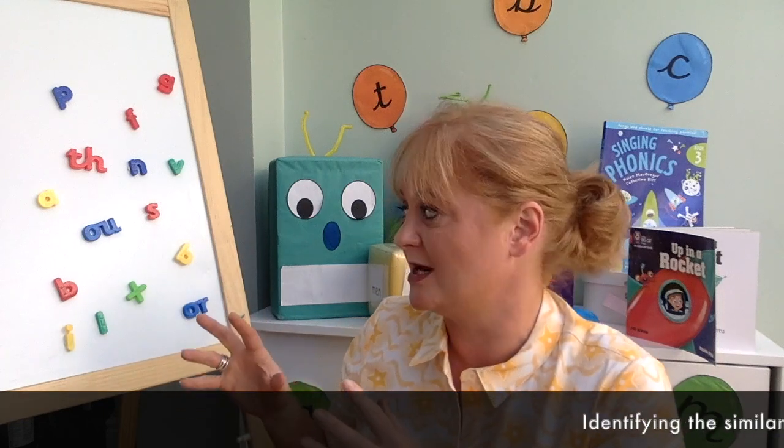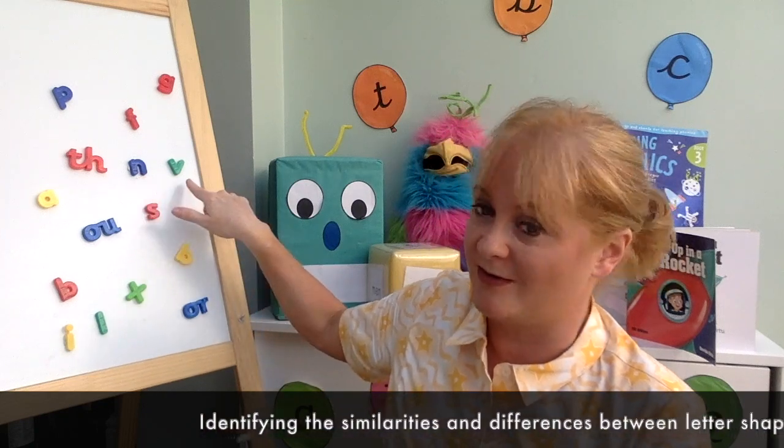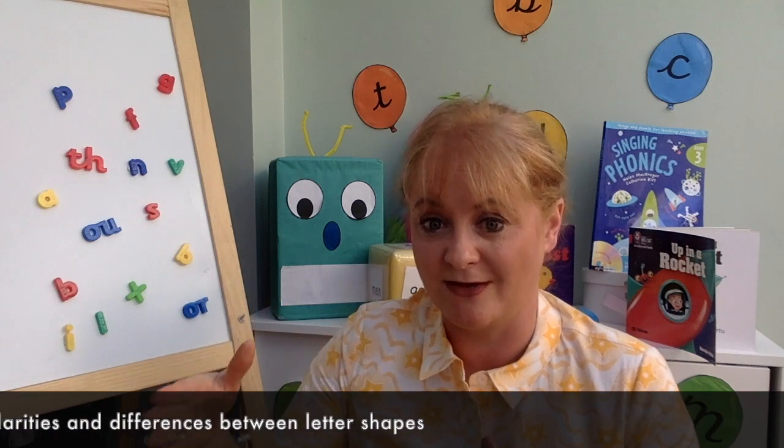The second thing that they need to be able to do is distinguish between letter shapes. So they need to know that an N looks different from a V, looks different from an S. And if we think going back further, if they can't tell the difference between basic shapes like a star or a heart, then they're going to find that really difficult.